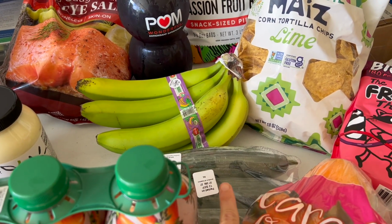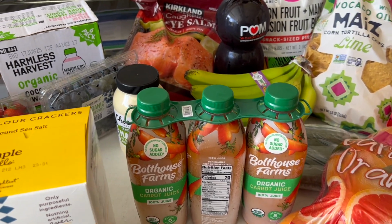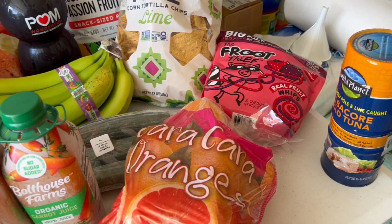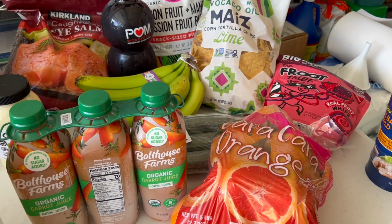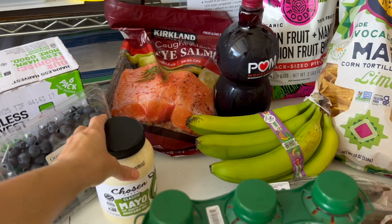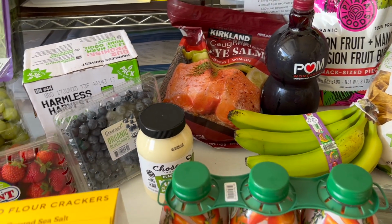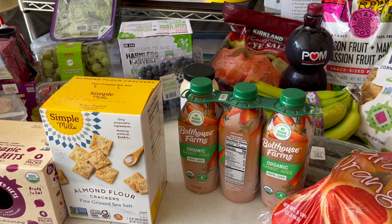I got some cucumbers, which I'll probably make into some vegetable juice at some point. Let's see, the mayonnaise I will put in a tuna salad. Got the tuna here. That's like the one fish that Alan will eat, canned tuna. I really like that brand of mayonnaise. I wish it was in a glass container. This is plastic, but they don't have any good mayonnaise in a glass container, as far as I know, at Costco. And did I mention the carrot juice? I also put that in our smoothie.